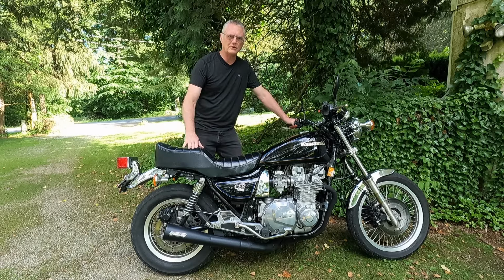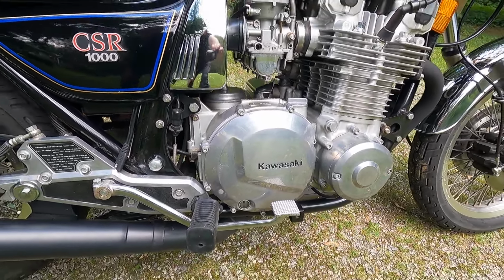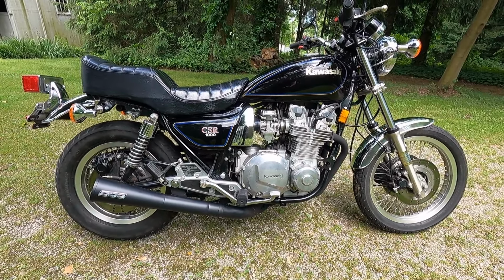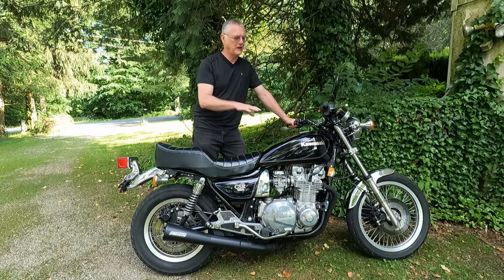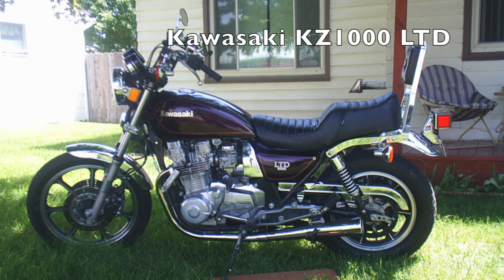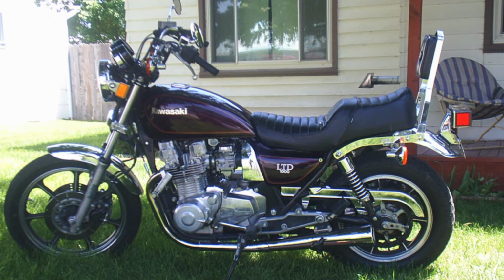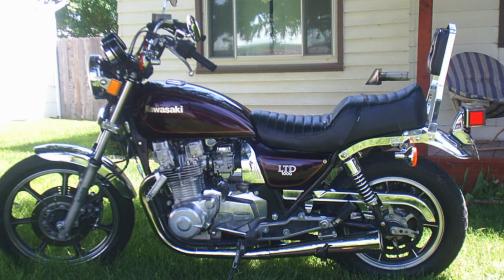Looking at the history of the CSR, in 1981, in response to some pretty tough economic times worldwide, Kawasaki introduced the CSR line, and it was a little bit lower cost line of motorcycles that was based on their LTD line of motorcycles. Looking at the 1000 CSR specifically, it was based on the 1000 LTD, and while the LTD sold for around $4,000, the CSR was about $250 cheaper.